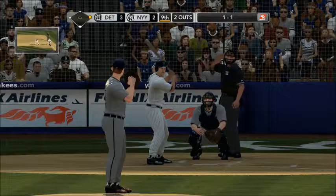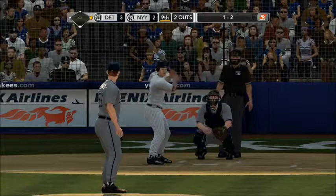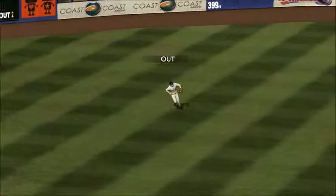And he watches one at the knees, and it's 1-2. Fans are on their feet right now. They know two strikes on the hitter. They need to keep this thing going. And that one is a fly ball. This could do it. And you just saw it, folks. That's going to be the last play of this game.